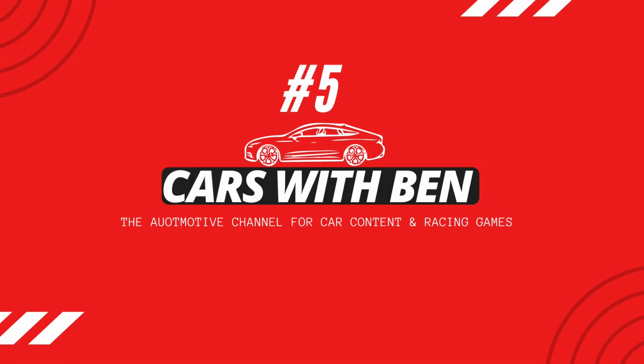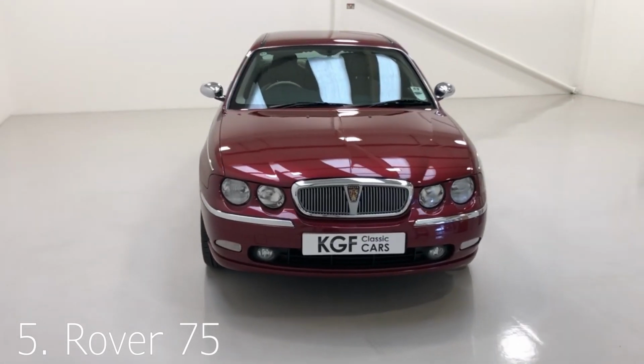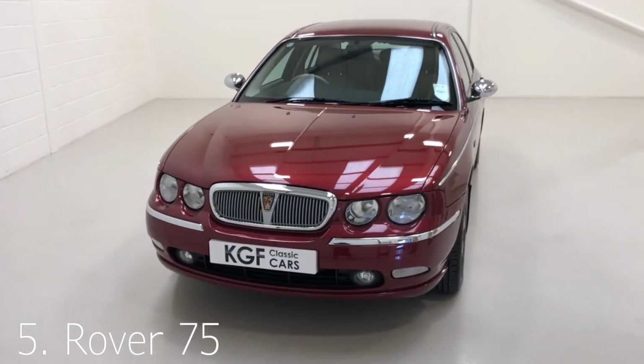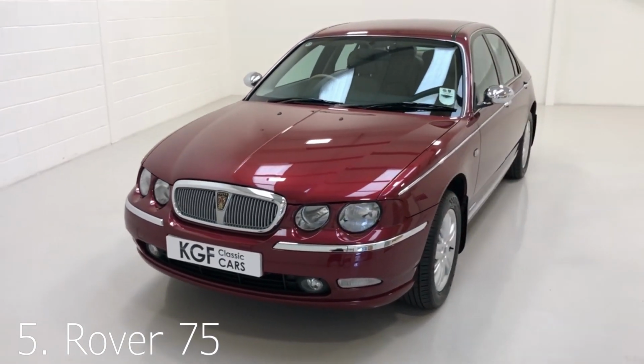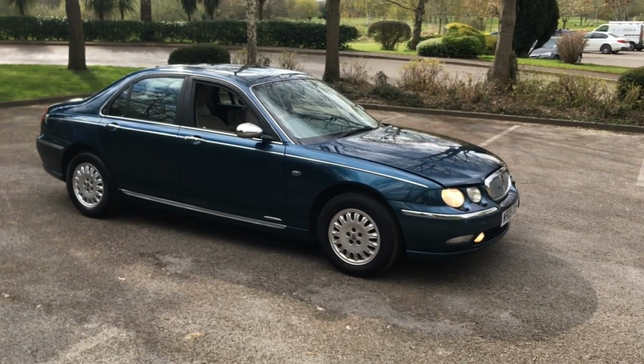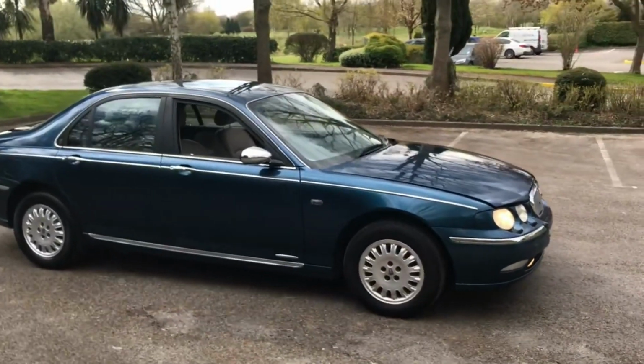The final car, and it is British this time, so a completely different choice again. It is the Rover 75. Now, a lot of people might look at this as a really boring choice, an old granddad's car in fact. Now, the Rover 75 is actually a car that you don't see very often anymore, and that's because obviously Rover went out of production and it went bust, and the 75 was made from 99 to 2005.